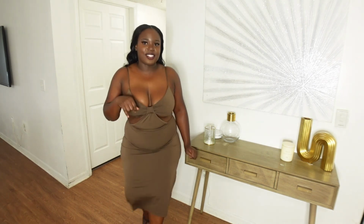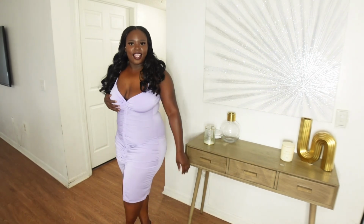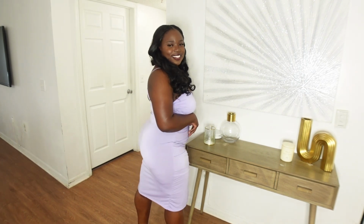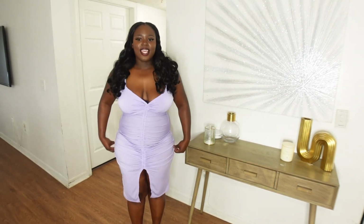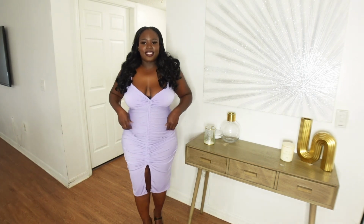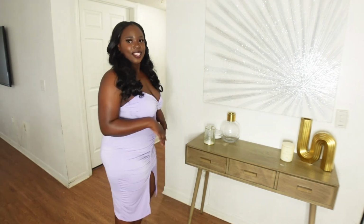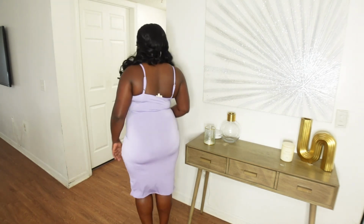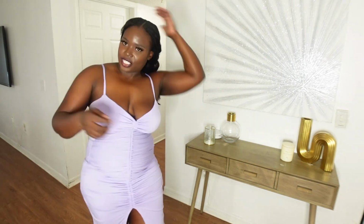All right, let's try on the next one. So this is the last dress. I really like the slit. It's not too high. You can definitely pull this down as well. It has a lot of gathering here in the tummy area. It comes right underneath your knee. It has the adjustable straps.